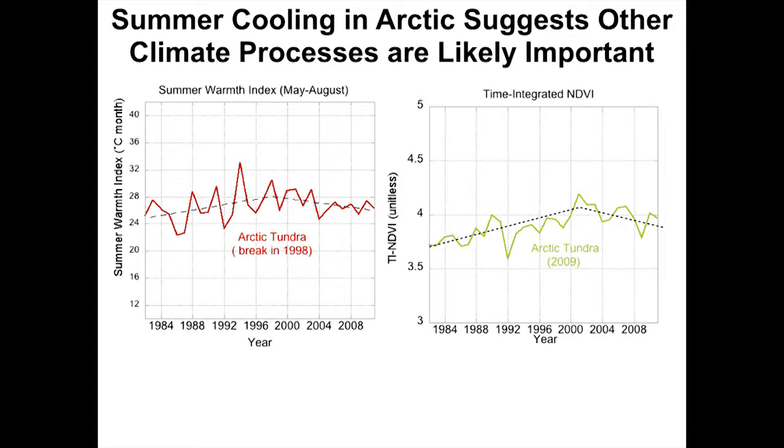If we look at this measure called time-integrated NDVI, it's the sum of the NDVI over the whole summer. So we're looking at both, starting in spring when the plants start growing, we just add up all the biweekly NDVI. So you can think of it as an overall summer view. It actually matches the summer warmth index very well. It increases until roughly 2000, and then it's been declining.